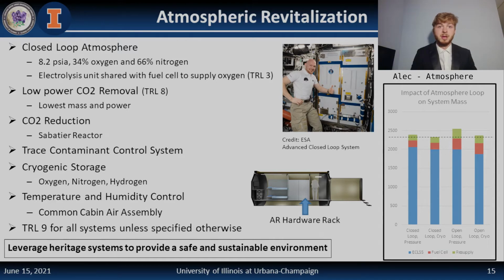Several other systems for CO2 reduction, such as lithium hydroxide, and for oxygen generation, such as static feed water electrolysis, were considered, but these were ultimately decided against as they did not efficiently achieve mission parameters. Beyond that, the cabin air assembly handles temperature and humidity control, and the trace contaminant control system prevents the accumulation of harmful particles in the atmosphere. Finally, the atmosphere composition monitoring assembly records atmospheric conditions, and cryogenic storage is used for the storage of nitrogen, hydrogen, as well as oxygen.